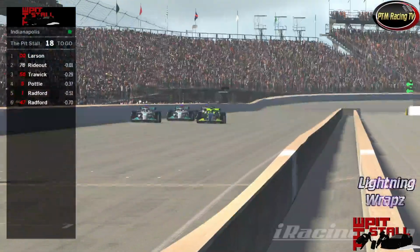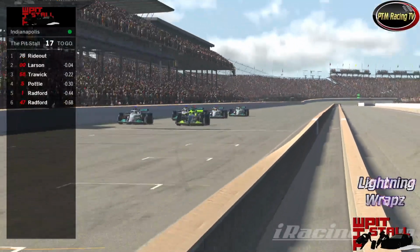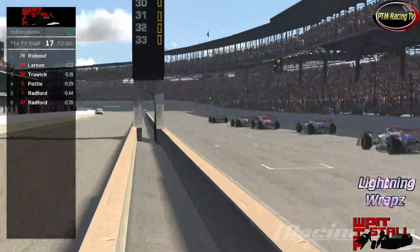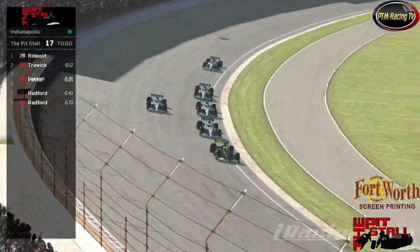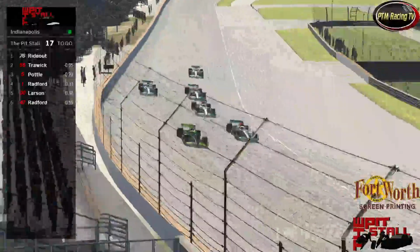Deep to the inside, Rideout yet again. Give and take, let him sit, let him sting. Another pass for the race lead, but watch out behind. Here comes the back. The back finally got him. Rideout, caught off guard.